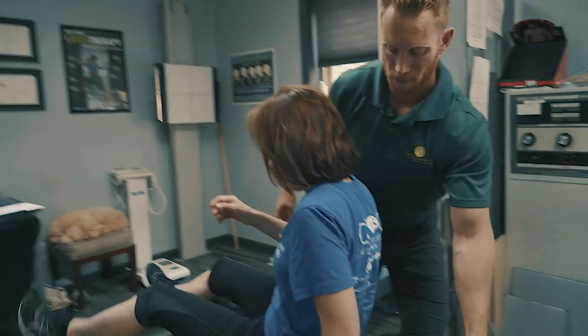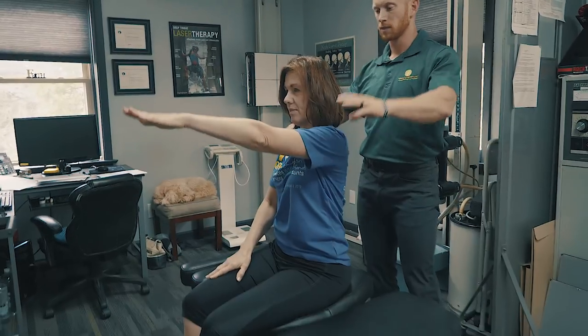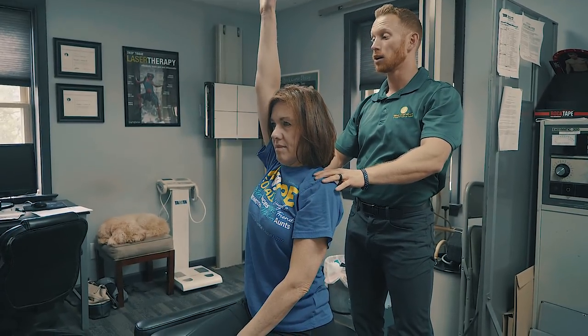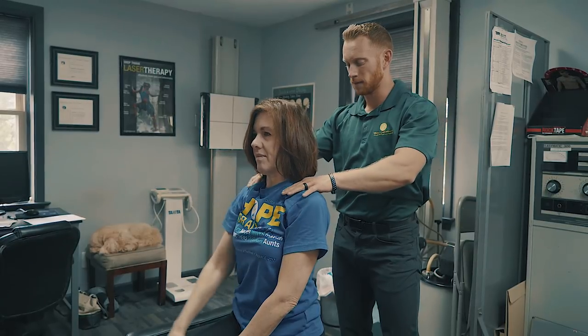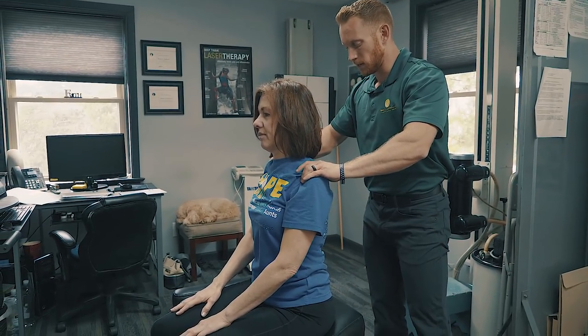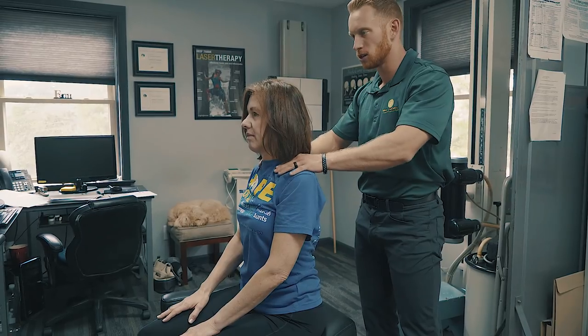Spin over to left for me. Okay, let's raise that left arm up straight. Up overhead. Straighten the elbow. Good. Back down. Right arm up straight overhead. A lot easier. That right elbow straight. Back down. All right. Now, what we're going to do with you is teach you a couple stretches because we have to continue. You have to really work on decompressing your shoulders, right?